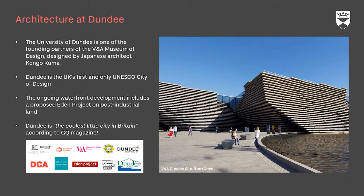Dundee itself is an important creative city, as recognised by the siting of the V&A Museum of Design along the waterfront and the UNESCO City of Design Award. The award recognised the impact of the creative industries more broadly, so it included computer gaming, fashion, graphic design and other design disciplines, as well as the built environment. The waterfront and the development of Dundee is ongoing, and the Eden Project recently announced an outpost which is planned for some post-industrial land in Dundee, so that's quite an exciting project that will happen in the next few years. And according to GQ magazine, Dundee is the coolest little city in Britain.